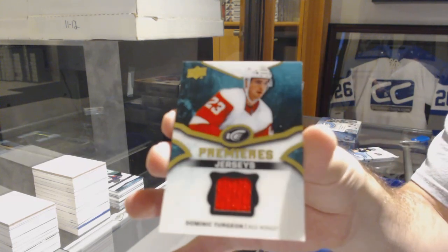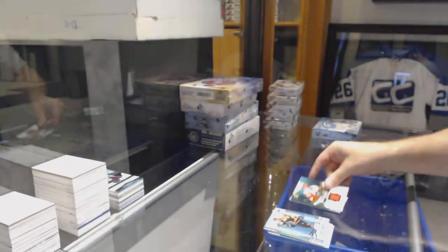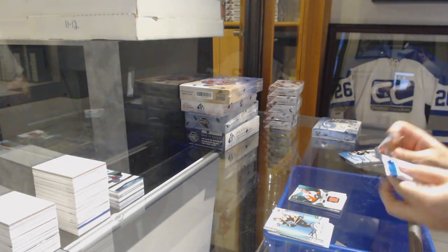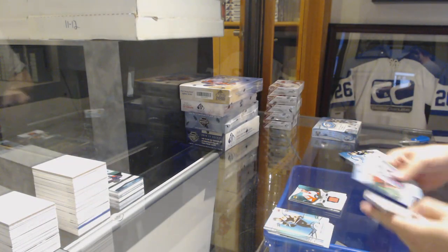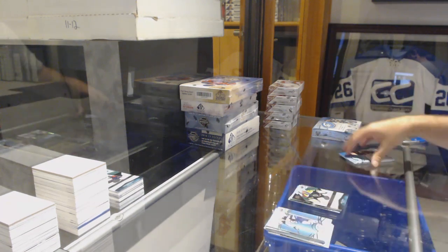Game jersey of Dominic Turgeon for the Red Wings. Who's second out of curiosity? Monahan, Calgary Flames, $12.99 for the Boston Bruins.